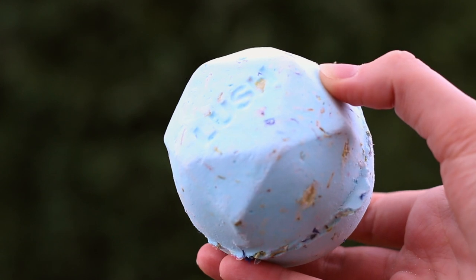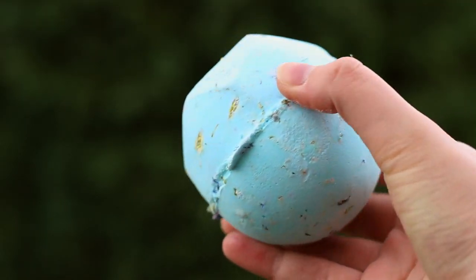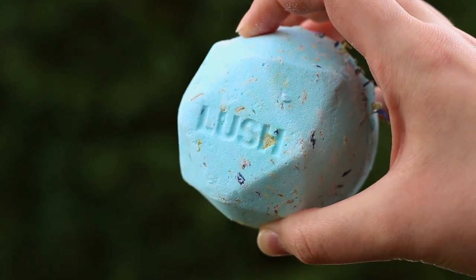Okay, this was the one that I voted for, one of the things that I actually did vote for. I forget what it was called, floating flowers or something, but it did say something about flowers floating.